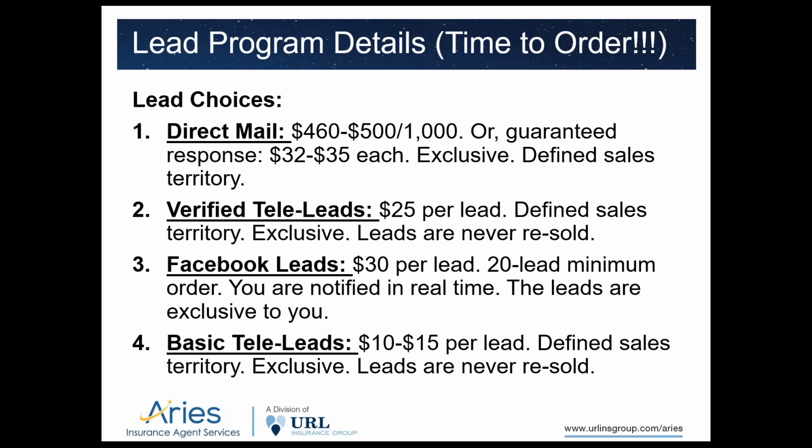And then we also have, going back to teleleads, basic teleleads, and they're about $10 to $15 a lead. Again, you have a defined sales territory. They are exclusive. Now the cost, because of the range in price, just depends on where the call originates from. Sometimes they originate from Central and South America. Sometimes they're over in the Philippines. But the more leads you order, the cheaper they are.